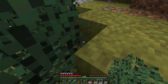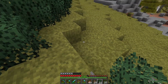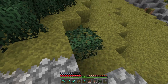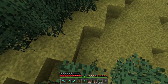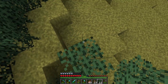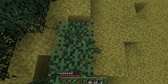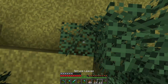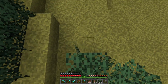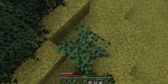Yeah, I think this will be okay. And if we get them pretty close together, maybe not too close, I'm thinking something like this, maybe about two blocks apart. We can have them be one apart in some spots just so we can get a good line. Do that. And I'm definitely going to have to go get more spruce leaves, but I think this is going to be a cool look.